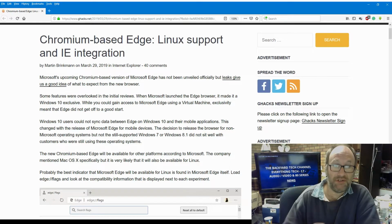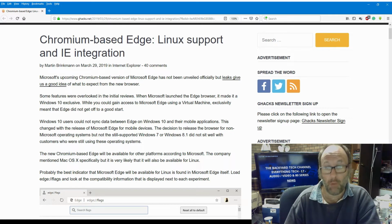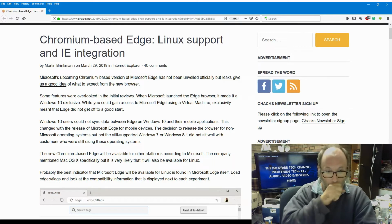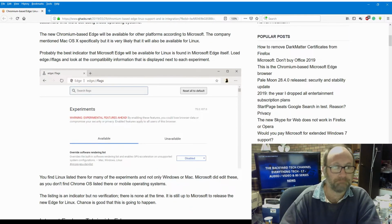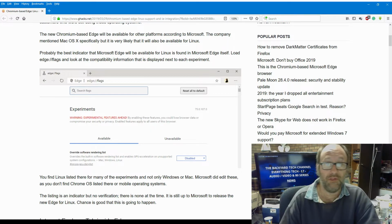Windows 10 users could not sync data between Edge on Windows 10 and their mobile applications. This changed with the release of Microsoft Edge for mobile devices. The decision to release the browser for non-Microsoft operating systems, but not the still supported Windows 7 or 8.1, did not sit well with customers who were still using these operating systems. The new Chromium-based Edge will be available for other platforms according to Microsoft. The company mentioned Mac OS X specifically, but it is very likely that it will also be available for Linux.